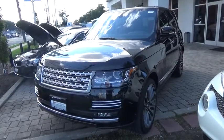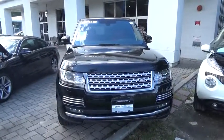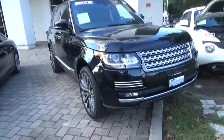The 2014 Land Rover Range Rover. The luxury that's more than a luxury. It's quite apparent throughout our Range Rover heritage. This vehicle has less than 45,000 miles. Here are some of this vehicle's great options.